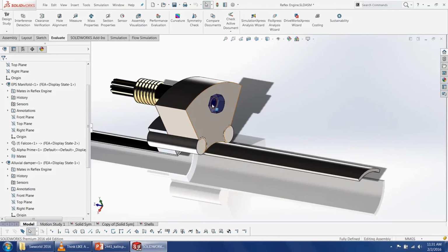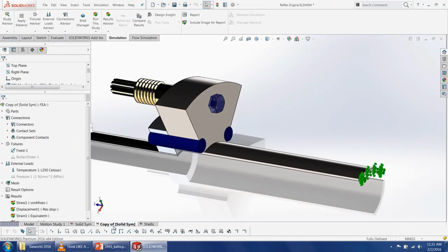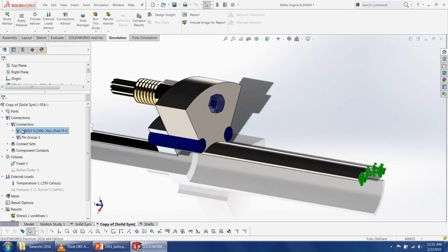So notice that now my bolt right here is like ghost blue. It's a virtual bolt. So I went in, and in my assembly or my static study here, I just said to remove that, and instead I use a connector and I put in that bolt.